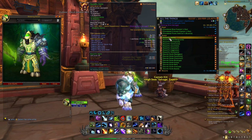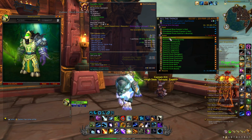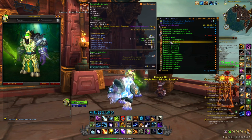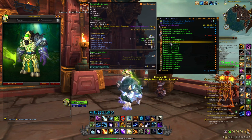Then for the Razorfin set, I got a few of these different items. In total, I got 5 of the helms. As you can see, 100,000 gold on average and 0.038, which is really, really good. Then for the different shoulders, I got 2 of them, 111,000 gold on average, 0.036, which is again really good for this type of items. For the chest, I got 3 of them with 50,000 gold average, 0.013.